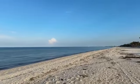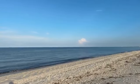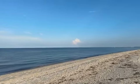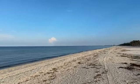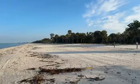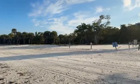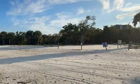All the broken shells crunching under my feet. Right now, parking lot number one is over to my right. I think they've got the sand scraped up. Now all they gotta do is haul it away from parking lot one.